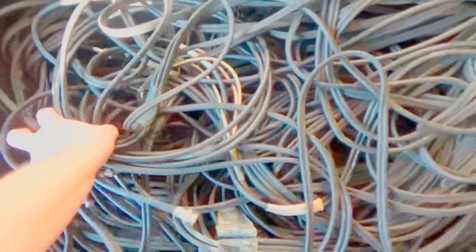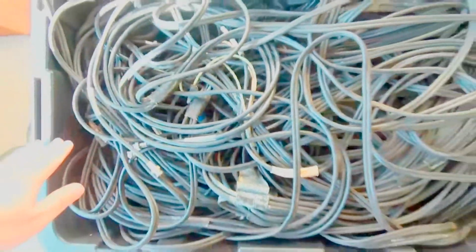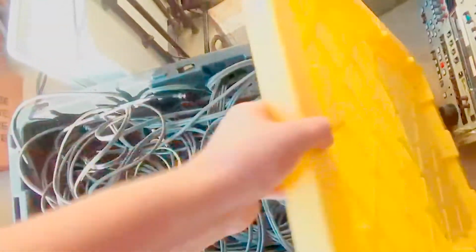And this whole crate is just full of this heavy gauge wire that goes to all this type of equipment. And I don't know if I'll be able to move this stuff or not. It's pretty sad, but this stuff may end up in the dumpster. But hopefully not. Hopefully I can find somebody to at least give me a couple $100 for all that stuff.